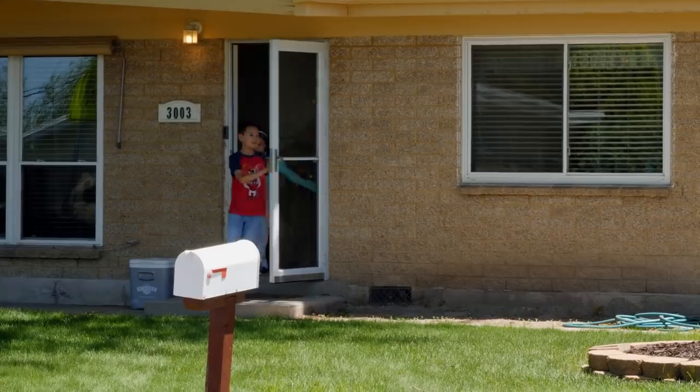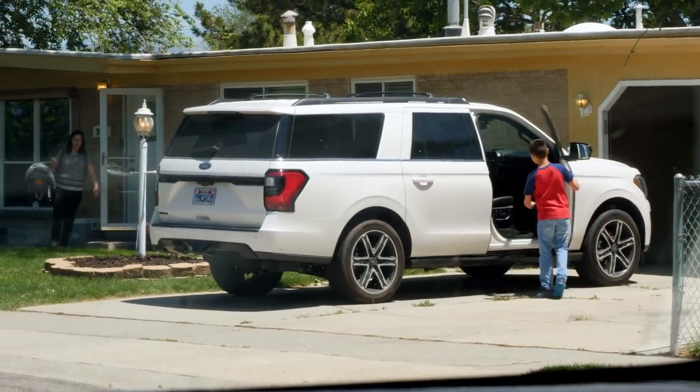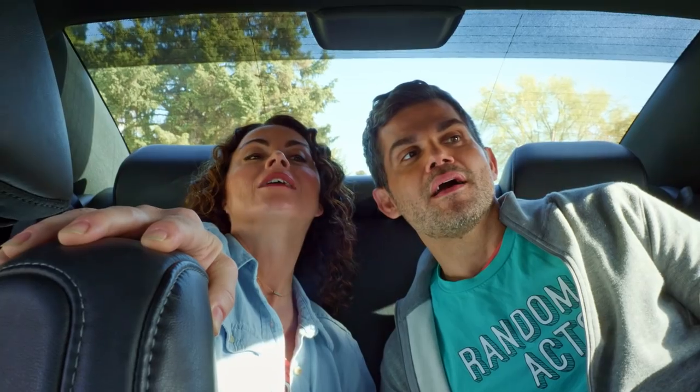Today is the day. We are camped outside of Mindy's house right now. We're waiting for her to leave with the kids so that we can get in and get to work. We have so much to do. She's coming out the door, guys. Okay, there she is. We got the kids.